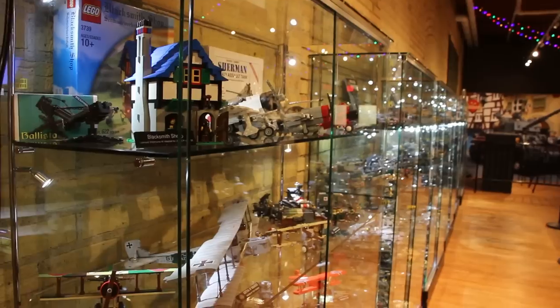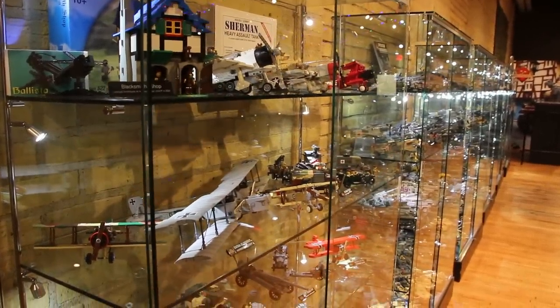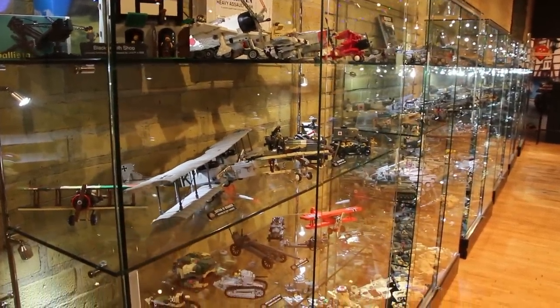One wall, a wall of display cases, is about 500 different Brickmania models, model kits that are discontinued or otherwise just unavailable for purchase. The only way you're going to see them is to come here and see them.